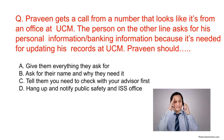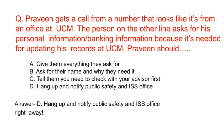Praveen gets a call from a number that looks like it's from an office at UCM. The person on the other line asked for his personal information, banking information, because it's needed for updating his records at UCM. Praveen should give them everything they asked for, ask for the name and why they need it, tell them you need to check with your advisor first, or hang up and notify Public Safety and the ISS office. Go ahead and record your answer in the chat. The correct answer is D. Hang up and notify Public Safety and International Services Office right away.